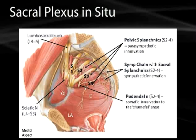In situ, you can see the same things that we've seen earlier before, and now you can see that pudendal nerve, S2, 3, and 4, going through the greater sciatic foramina towards the shameful areas. And here, staying inside the pelvis, are going to be the pelvic splanchnics, S2, 3, and 4, parasympathetics. The pudendal nerve is somatic, the pelvic splanchnics are visceral.